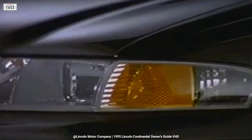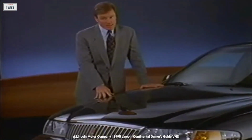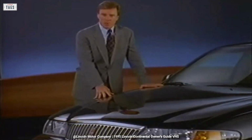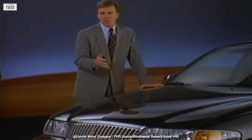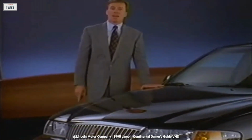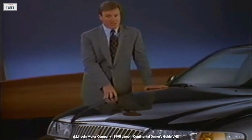The material used in this car's fenders, hood, and deck lid is sheet molded compound, or SMC. SMC is a composite material formed of plastic, resin, and fiberglass that's molded to form the body parts. The result is strong, dent-resistant parts that are lighter than steel. Oh, and they don't rust either.